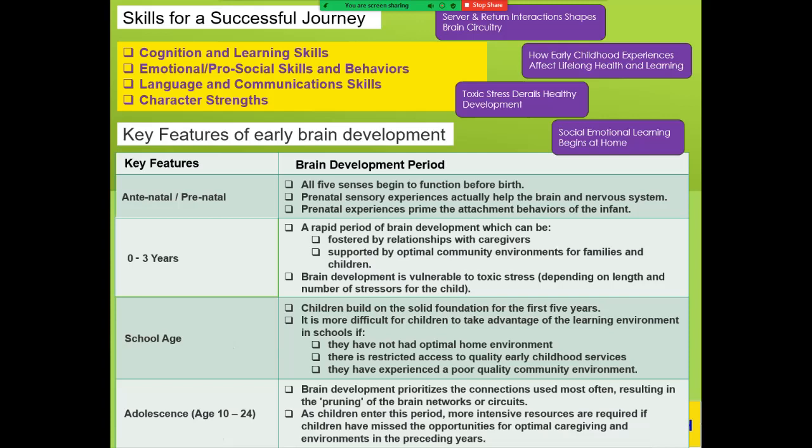Because those children have not gained a certain psychological, cognitive, mental, physical development during the early ages. So now we are trying to do it at adolescent level, but it can be difficult, it can be challenging, right? Because in the brain, what comes first is the best. The first experiences matter, okay? Because we are talking about fixed circuits. Once the circuit is done, it is done.